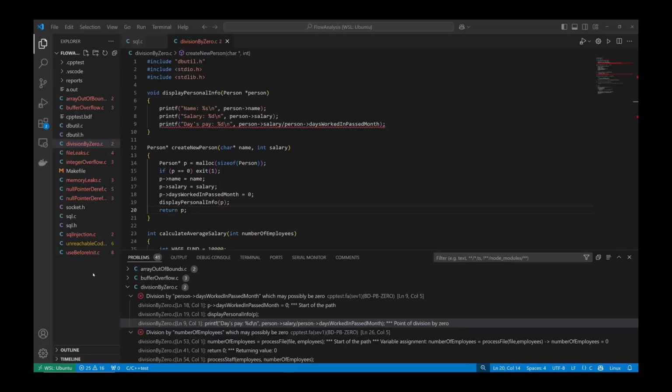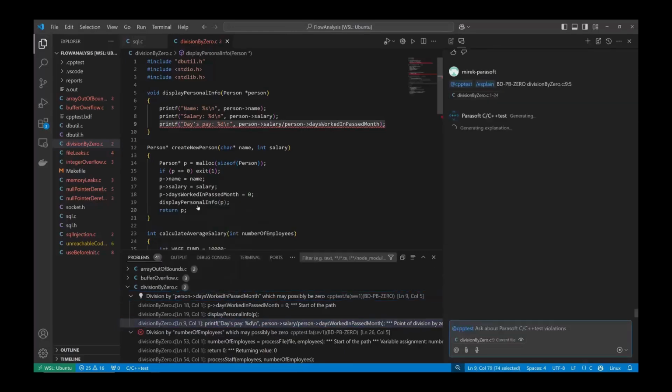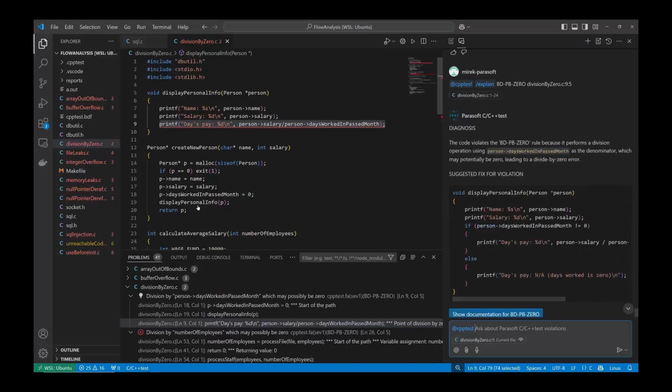But with the latest C++ test VS Code extension, we can employ AI to help us with these activities. Let's see it with an example. Here I have a violation of avoid division by zero rule. Instead of studying the violation body, we can start by invoking the new explain violation action. C++ test extension will now build a prompt for Copilot to help us with the problem. The prompts that C++ test VS Code extension builds use source code, rule documentation, and additional violation properties to ensure optimal Copilot response. And as you can see in this panel on the right-hand side, we have the result.